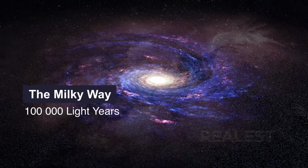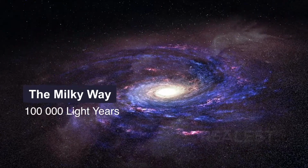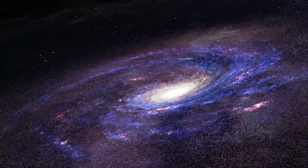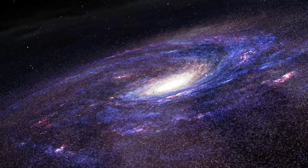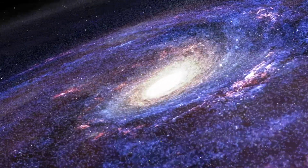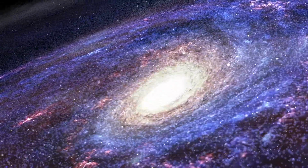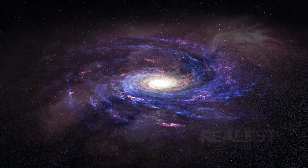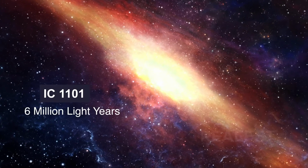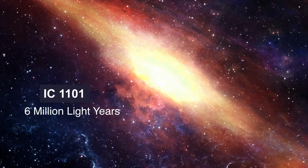The Milky Way, 100,000 light-years. Finally, we got to our homeland. The Milky Way is the galaxy that includes our solar system. The name comes from the galaxy's appearance from Earth. Basically, it's a hazy band of light seen in the night sky formed from stars that cannot be particularly distinguished by the naked eye. IC 1101, 6 million light-years.